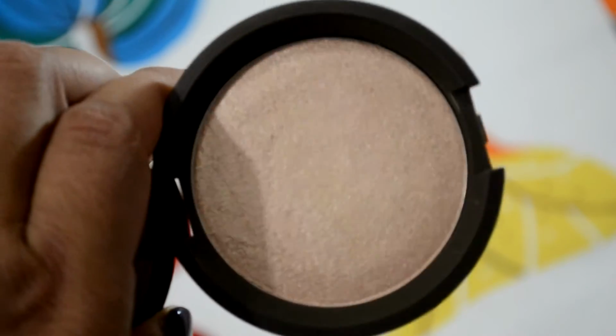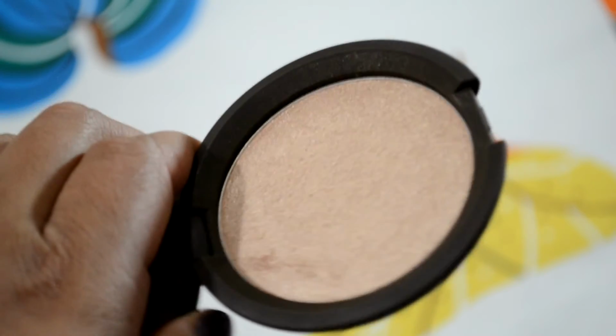Now we'll move on to highlight, and my first favorite highlighter for this year is the Becca Shimmering Skin Perfector, and this one is their pressed formula and in the shade Opal. It's soft, it is pigmented, it highlights like crazy, and I think it goes well on so many different skin tones. I think that Champagne Pop is a gorgeous color, but it's completely overrated when you compare it to this shade. I love it, I will never be able to live without it. And I probably won't ever have to because there's so much product in there.